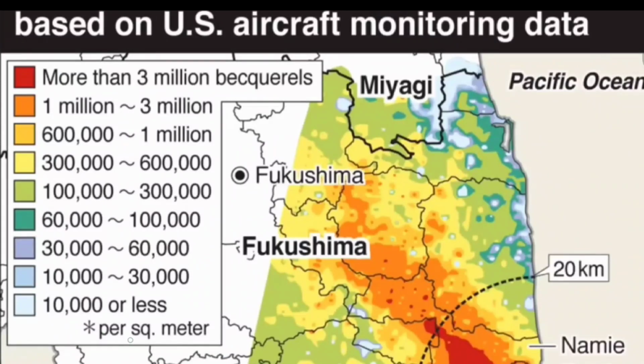This is per square meter. It's very important that we know that it's per square meter because, well, you would say, oh, well, 3 million becquerels, that's not bad, but that's per square meter. And this is the 20-kilometer radius here. Even the oranges are between 1 million and 3 million becquerels per square meter.